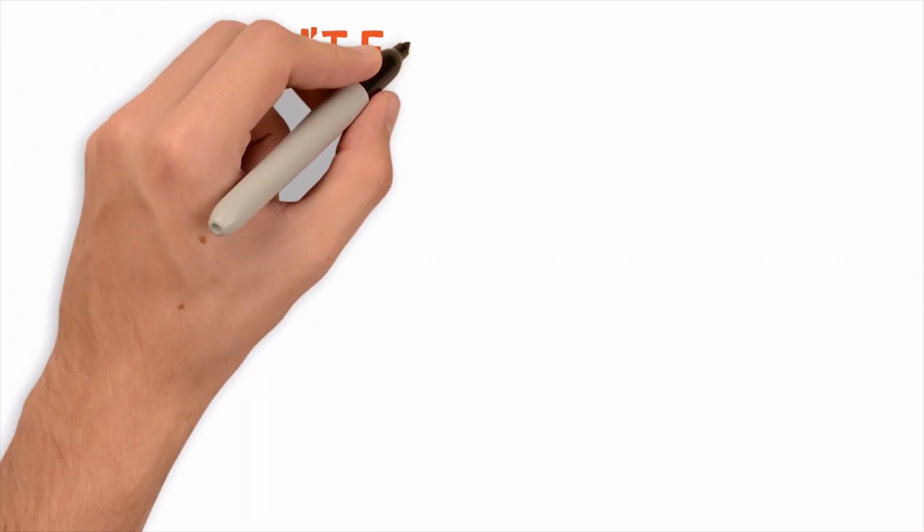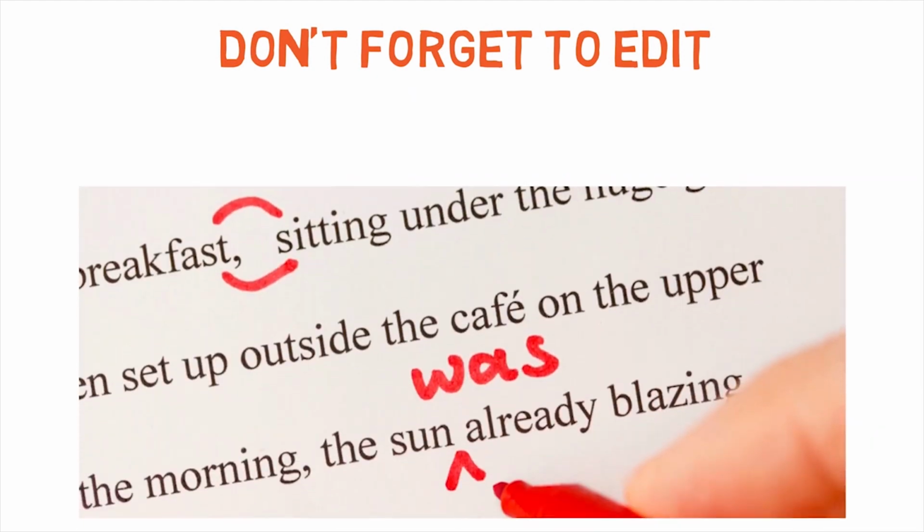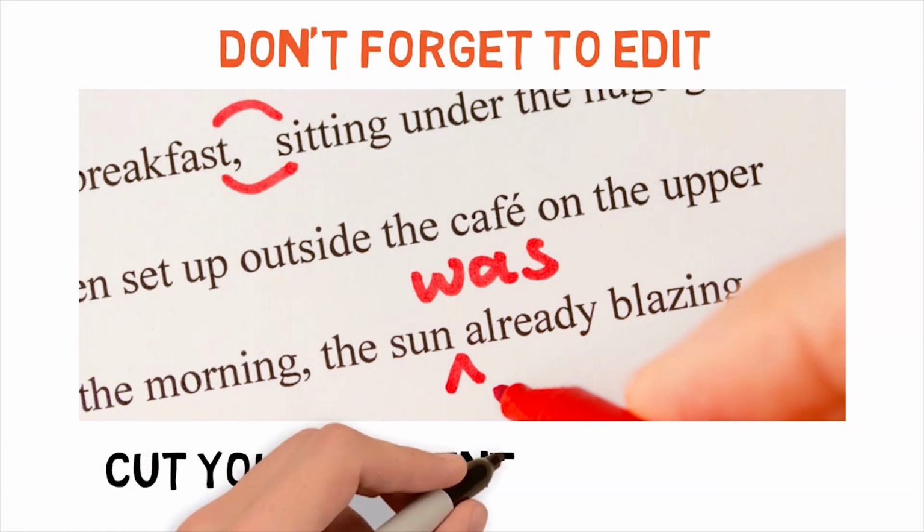And finally, editing is just as important as writing. Some clients will have editors on staff who will proofread your work and give you feedback, but I think self-editing is a valuable skill that people too often neglect. After you write your first draft, walk away for a bit, do something else, and then come back when your mind is fresh. At this point, you want to start cutting your content down.